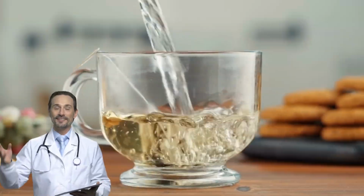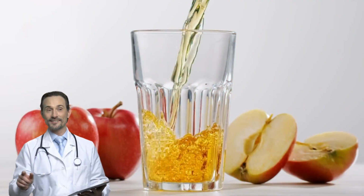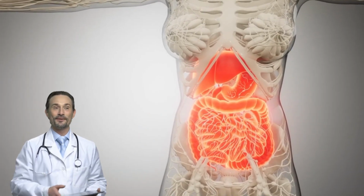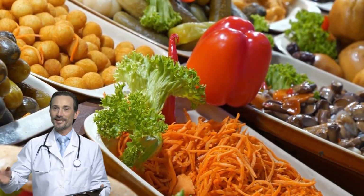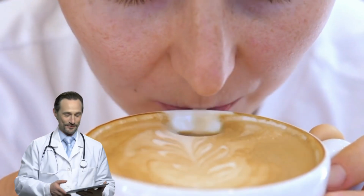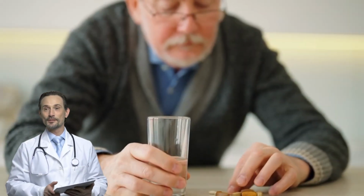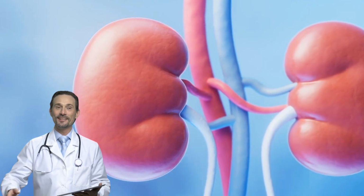Use natural remedies like ginger tea, aloe vera juice, or apple cider vinegar to balance stomach acid naturally. Limit trigger foods like spicy meals, fried foods, and excessive caffeine to prevent reflux in the first place. PPIs can be useful for short-term relief, but long-term dependence can lead to serious kidney complications.